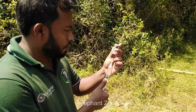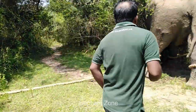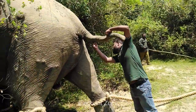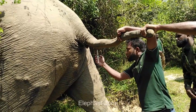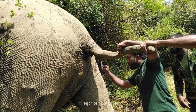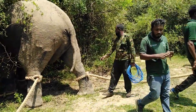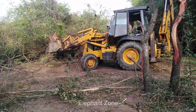The legs are noosed with strong ropes to restrain the elephant. Then, their attempt is to drag the elephant into an open land area where the transportation truck can be parked. After noosing the legs with strong rope loops, the veterinary surgeon administered a revival drug to help the elephant regain its consciousness. Then, the surrounding area is cleared using an excavator to facilitate the transportation vehicle.